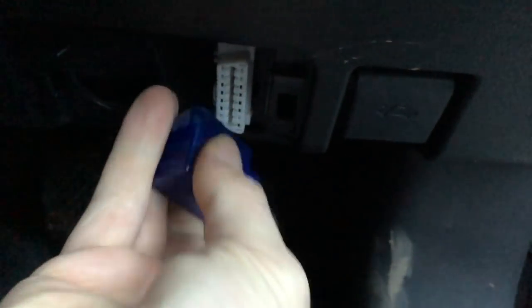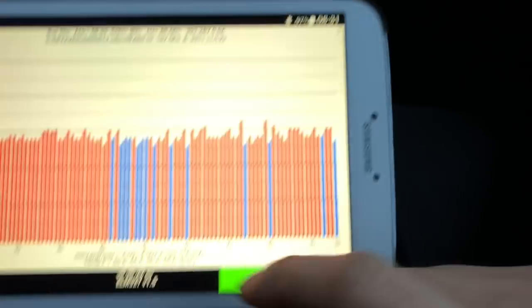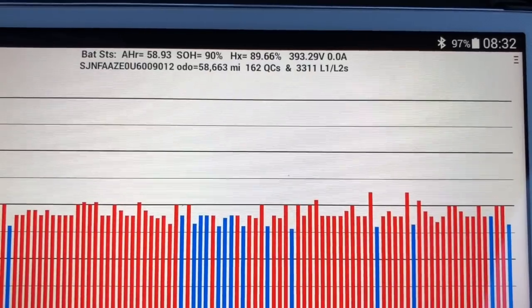Okay, I need to pull this panel out for you guys to do this. I haven't done this for years. Plug this in. Just need to pull that out. There we go. Plug that in. Lovely. Right, let's find out what the battery is looking like. Okay, so we're looking at 58,665 miles, and we've got those details there, if that means anything to any of you.